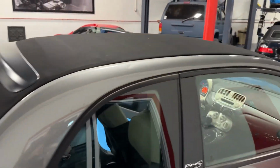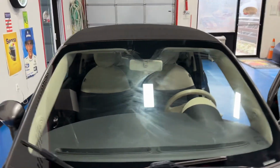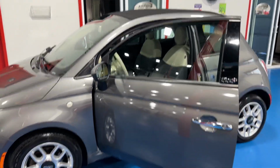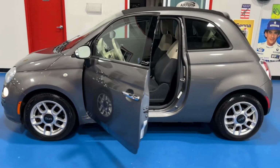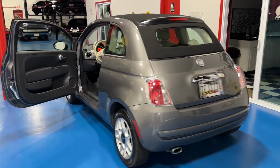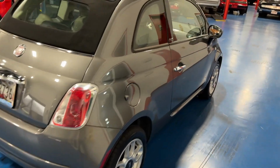So I would say it's garage kept because the vehicle is almost 11 years old, or it is 11 years old, or 12 years old, depending on the production date. And it still has a sort of brand new luster to it. So enjoy bidding. This is an excellent example.